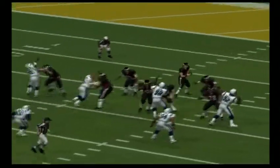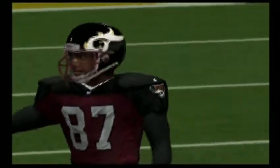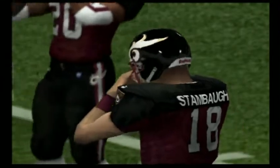Set. Back to throw. Number 18 lets the pass fly. Number 22 with the tackle at the 26. He rifled that ball out of there quickly. That guy's always had a great arm. That's something you can't teach.